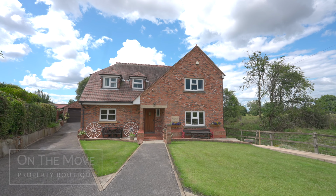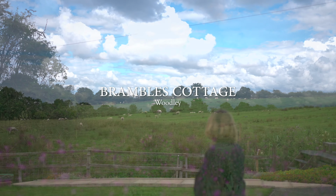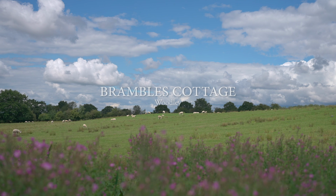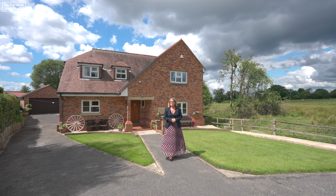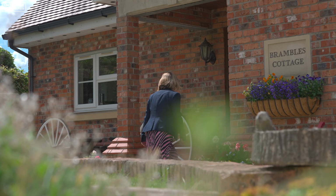Welcome to Brambles Cottage. This beautiful home is set down a private driveway and you have Werneth Low, fields and sheep as your beautiful views. This four-bedroom detached property was built in 1998 and designed by the current owners. Let's take a look inside.